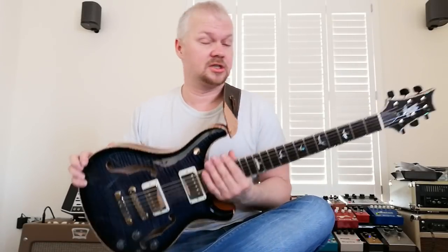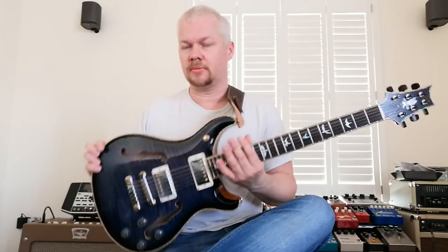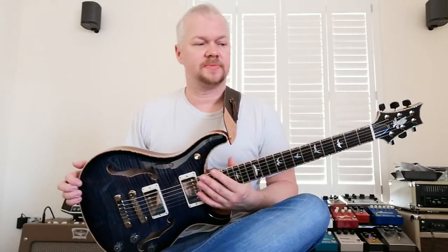I cannot afford this guitar myself, but even if I had the money, I wouldn't buy this guitar, mainly because of the looks. I don't like the birds, the bling, it's just not my vibe. I'm into quirky old 60s guitars from Japan. But saying that, this guitar is one of the best playing and sounding instruments I've ever had in my hands. So although I hate PRS, as I've said in my other videos, I don't hate this one. This is an amazing guitar.